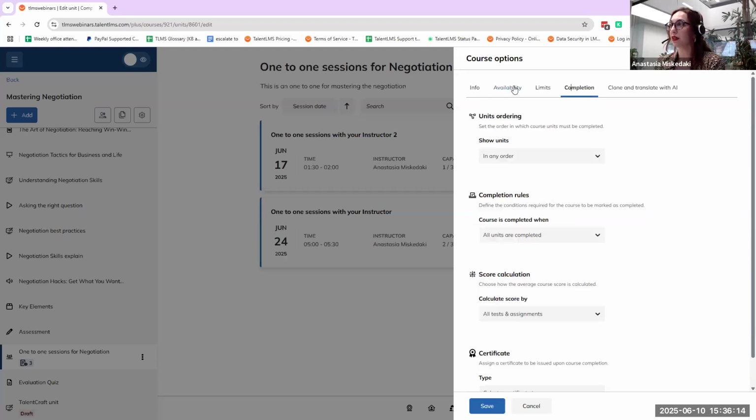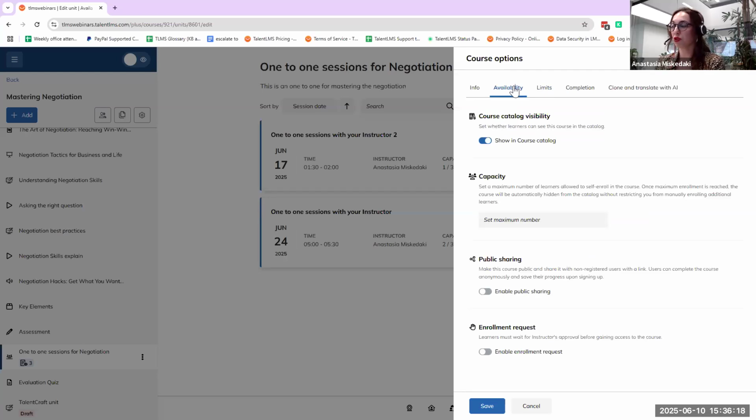And we have taken a step further, and we have added a new option which you can find under the availability tab, and this is the enrollment request. So before, in the legacy UI, if the course catalog permission was enabled for your learners through their user type, they would have access to all the available courses at the course catalog, and they could enroll themselves to any of those courses they would like to complete. Now, with the enrollment request, if you enable that, and of course save, instead of the learners enrolling themselves to the course, the learners ask permission to the instructor to enroll them to the course, and this automatically gives the instructor more visibility and control over who joins which course.